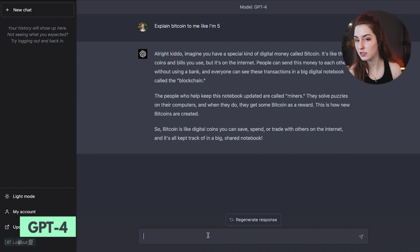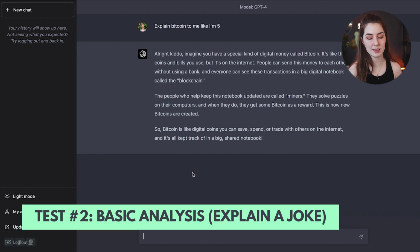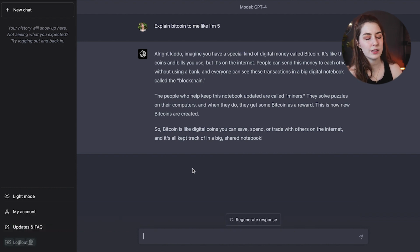Is this version better? Is the first version better? I think this one wins out. It just feels like the response is a little smarter, a little more aware of what it's actually talking about. Let's test GPT-4's analysis skills, because this is one of the improvements. It's supposed to be better at analyzing and understanding and breaking down complex topics. So let's do that by asking it to explain a joke.